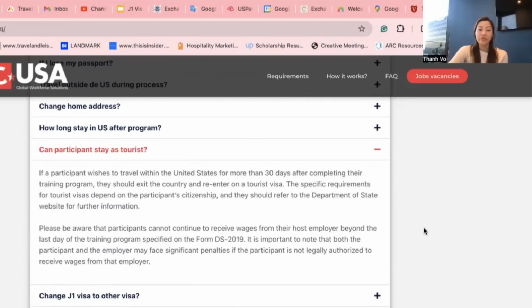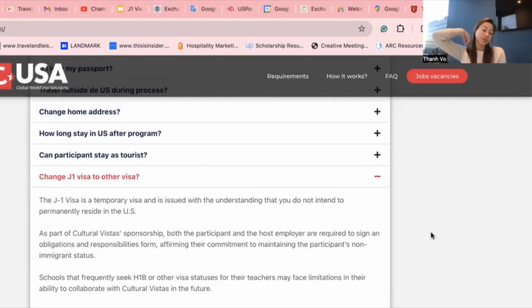Can participants stay as a tourist? If a participant wishes to stay within the country for more than 30 days after completing their training program, they should exit the country and re-enter on a tourist visa, which is the B-1 visa. The specific requirements for a tourist visa depend on the participant's citizenship, and they should refer to the Department of State website for further information. Please be aware that participants cannot continue to receive wages from their host employer beyond the last day of the training program specified on the Form DS-2019. It is important to note that both the participant and the employer may face significant penalties if the participant is not legally authorized to receive wages from that employer.